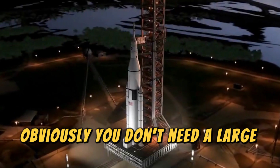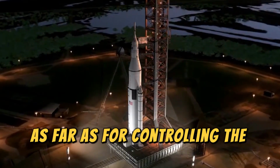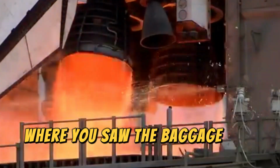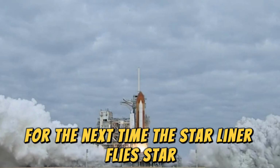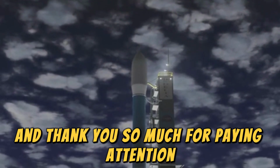Obviously, you don't need a large cockpit, so it's actually sized perfectly for us as far as controlling the spacecraft. And of course all this other area down here, where you saw the baggage and whatnot, is where the other couple of crew members would be for the next time. The Starliner-1 mission, there'll be 2 crew members down here.